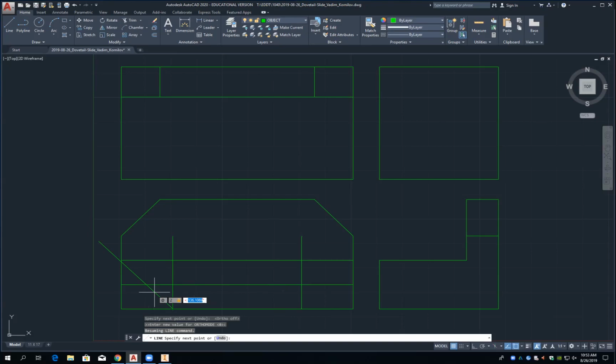Now, the offset command, how do you use the offset? What's it asking me for? Give me a distance. How wide is our object? It's 4.5. So if I want to offset this line here to get how wide my front view and top view are, I'm going to type in 4.5. Now, how do I go to the next part of the command? Hit enter. Now what does it ask me for? Select object to offset. I want to offset this line here from my front view.